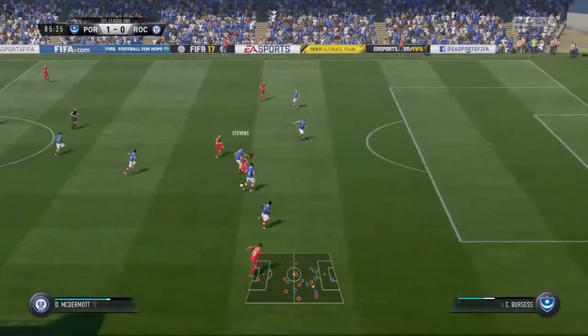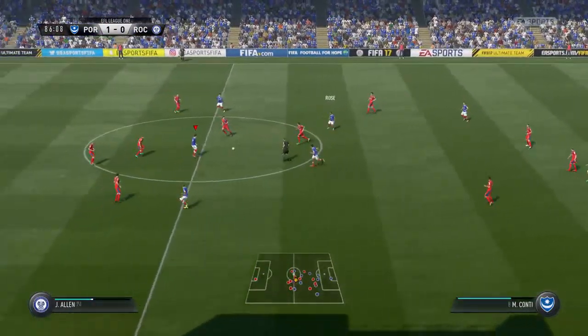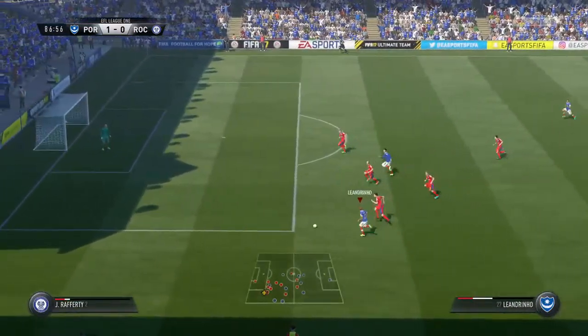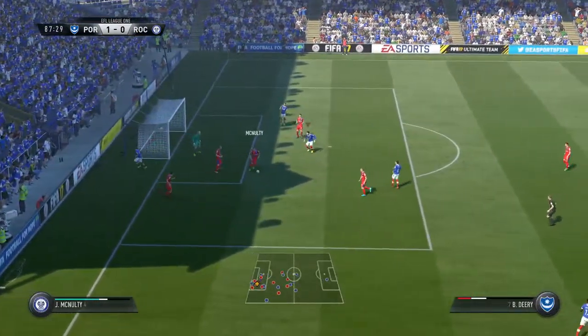He's coming forward, with some danger. That attack was looking good. Now the opposition have a chance. Come on, Leonardo. Oh, what a fine save.